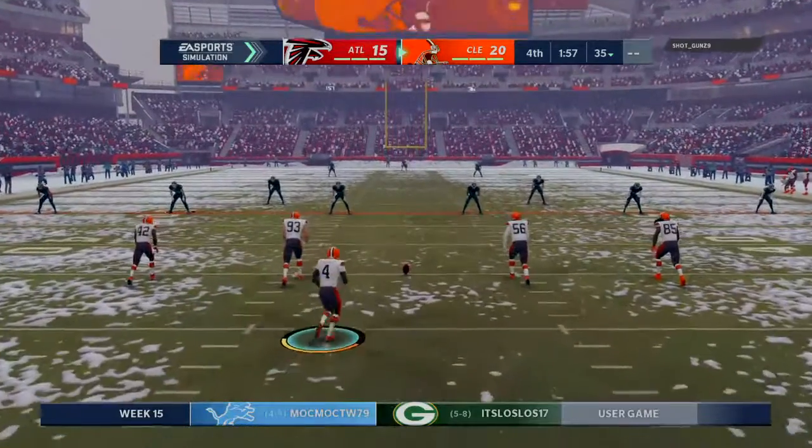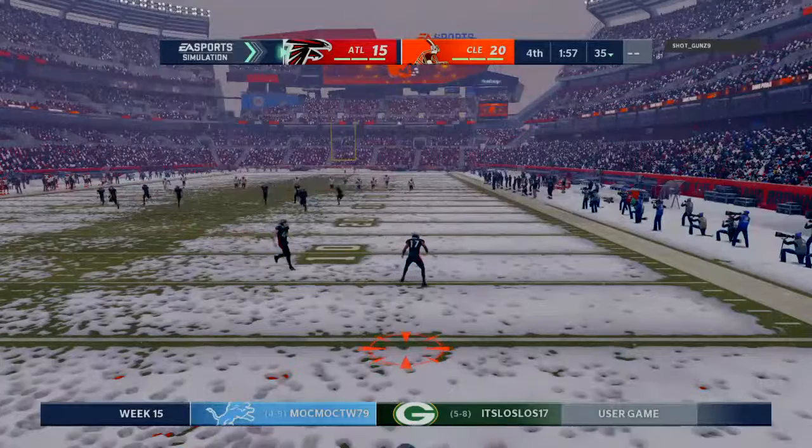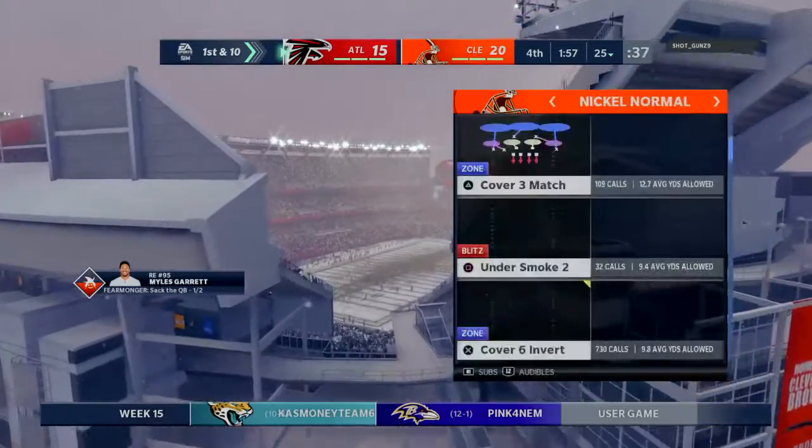Following the touchdown, here's Seibert now to kick it off. And that one will bounce out of the back of the end zone, so we will start here at the 25.